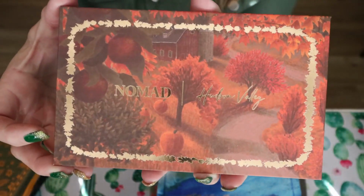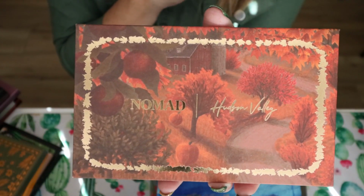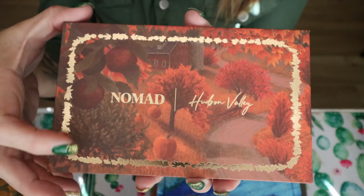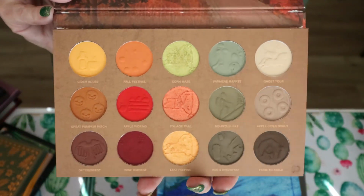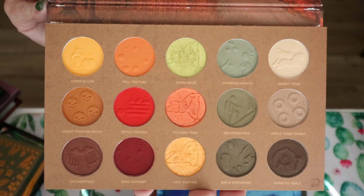Moving on to my Nomad palettes. I actually have quite a few. I did declutter one in my declutter video. If you haven't seen that, I'll link it down below for you. But this is the Nomad Hudson Valley. And this palette actually came out this year. This was their fall release and I love it.